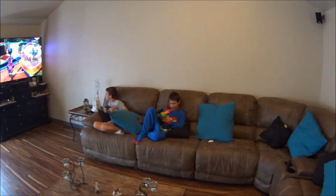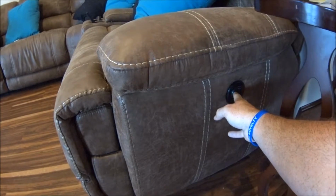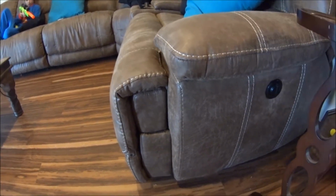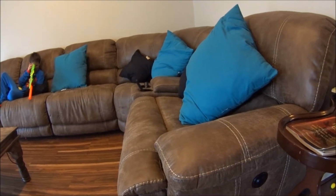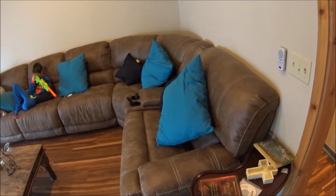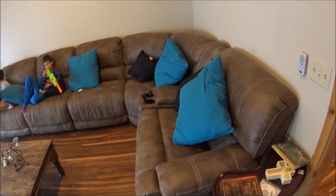So I got the new couch. These are the electric ones, kind of cool. I was kind of hesitant on getting the electric fold out or kick out or whatever, but where we bought this was a friend of ours. He's at Galleria Furniture here in Oklahoma City. Nice store. They gave us a pretty good deal. But the way he explained it was car windows, they go up and down all the time, and you have to replace them every now and then, but for the most part you don't have much issue.